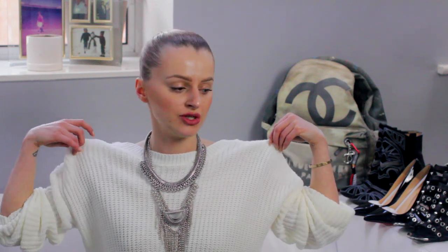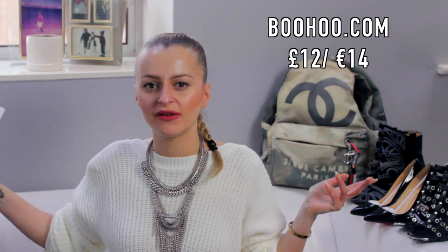So this is the jumper that I received literally today, and I got it from BOOHOO, and I think it was £12, which is 14 euros. What? I think I ordered it about 2 days ago, and usually it takes about 5 days for BOOHOO packages to arrive, but it's here now, so I'm not complaining.